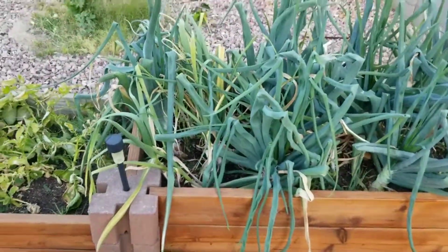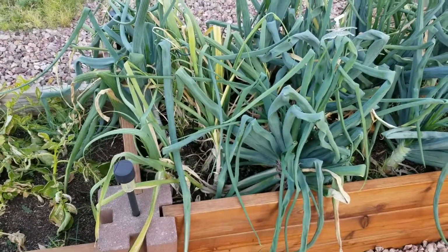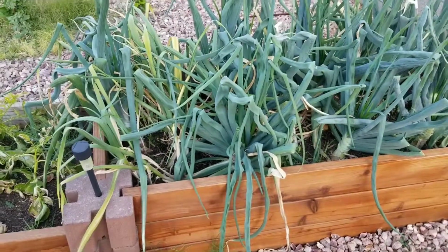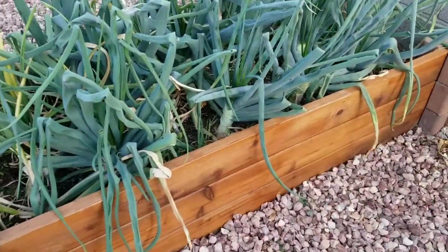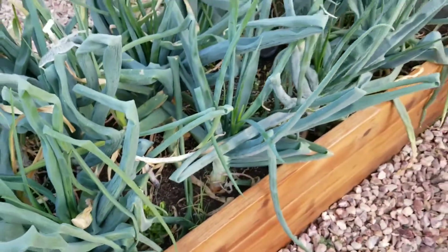And as you can see, looks like most of it is the garlic. This is mainly garlic in here. It looks like it's starting to die off, so we might actually get to harvest some of that. Otherwise, we have to wait because the rest of these are onions. And look at the size of some of these stalks. They are humongous. So we're going to be having some huge onions.